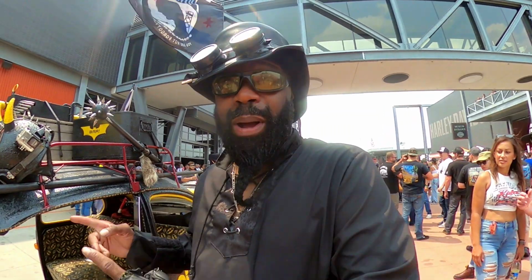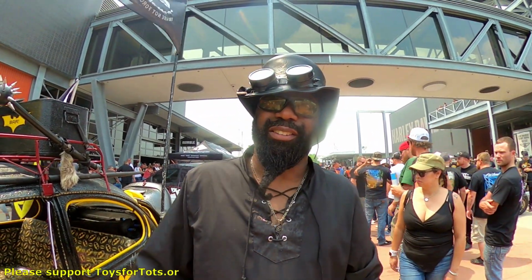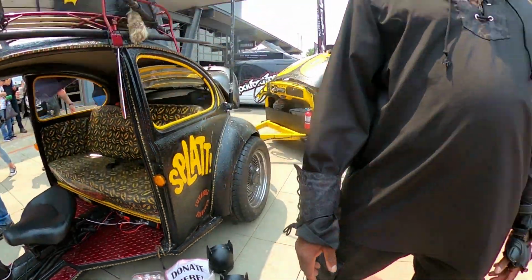Now, this bike carries 125 toys for Toys for Tots every year. Every year. That's good. So we need a $1 donation to make a difference.